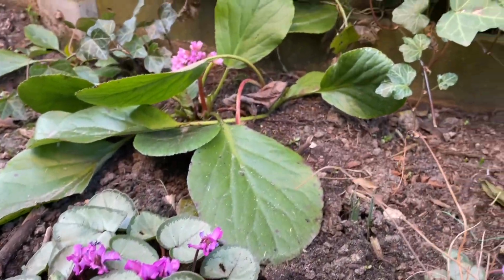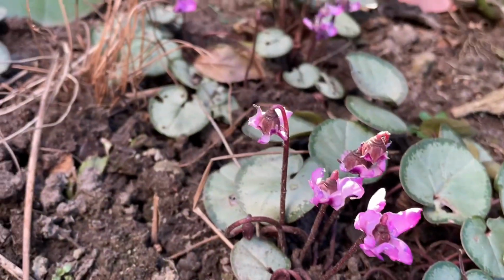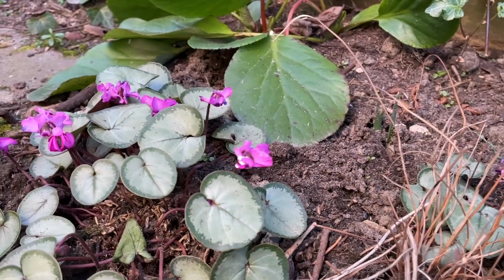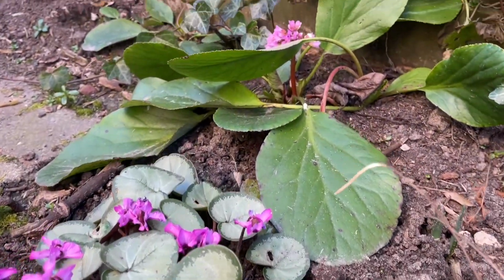These are the last flowers of the Cyclamen coum Pewter Leaf, and it has beautiful leaves as well. I've planted a couple of these along a thin stretch in the dark corner of the back garden.